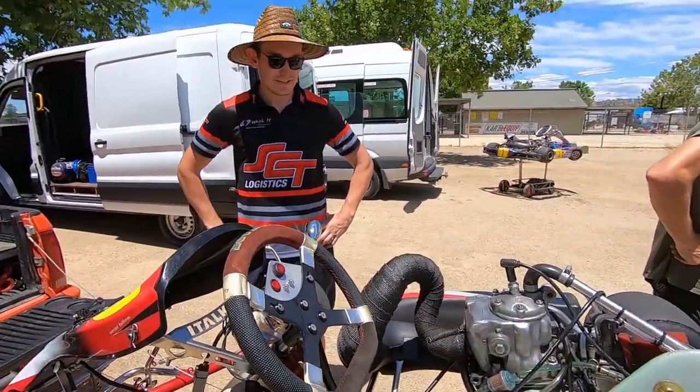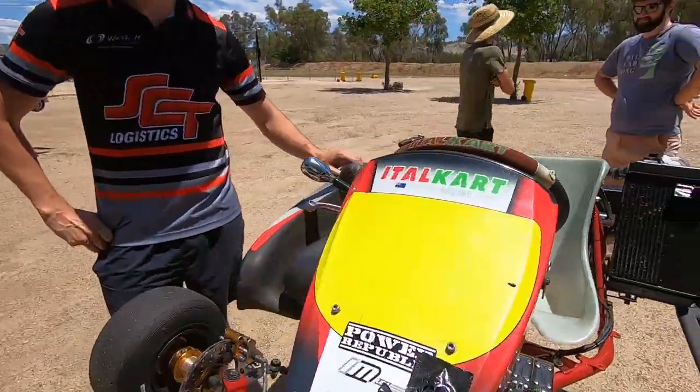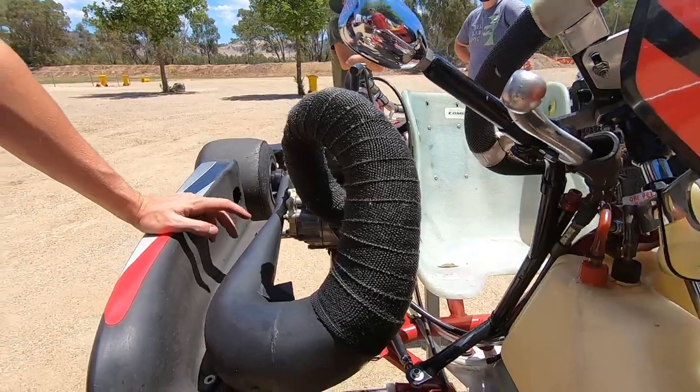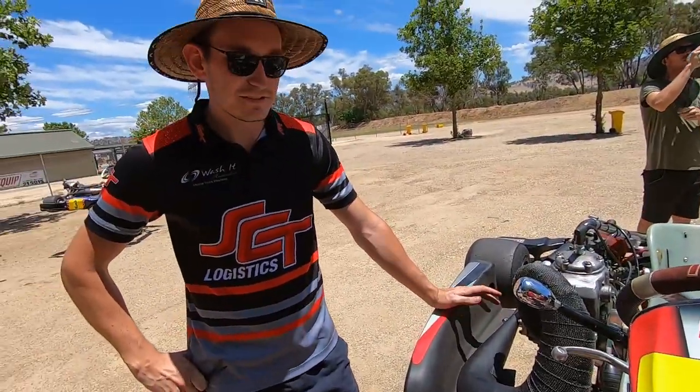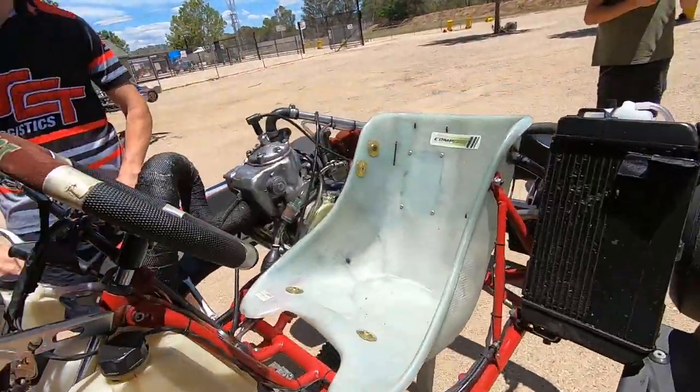Here, Donners. So this is a custom go-kart, I guess you'd call it. Yeah. It's got a Honda CR250R two-stroke engine. They make just a little under 60 horsepower, so they're nice. It's a bit of a handful, but it's a lot of fun.